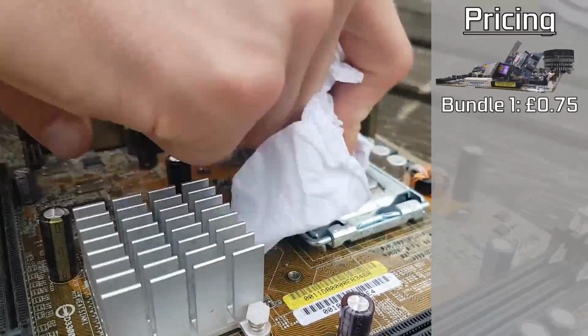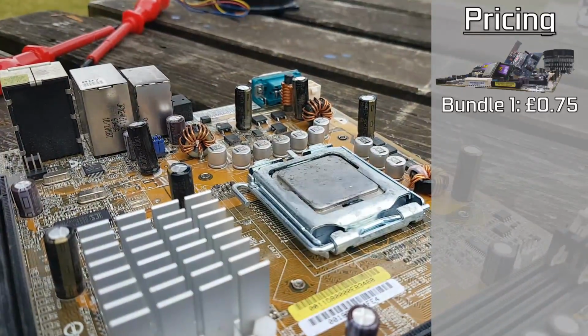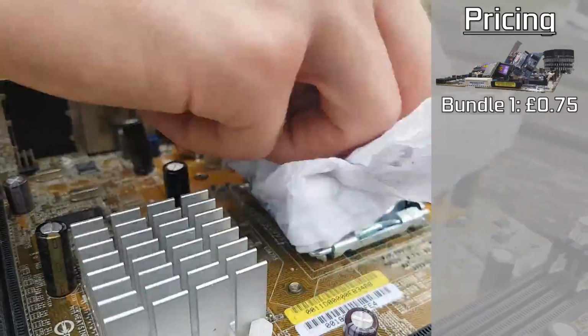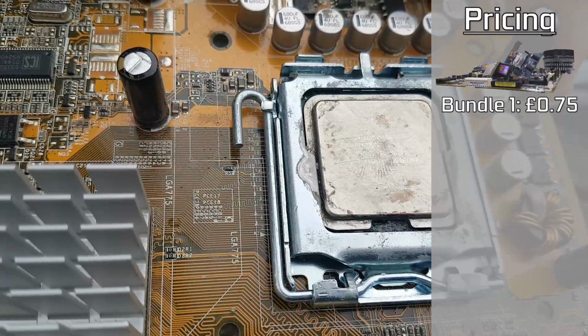It also came with a Pentium D 945, which is in a really shitty state. It seemed to be growing mould and had some dodgy greeny grey thermal paste stuck around it. I'm going to guess that this part had been left in the garage.